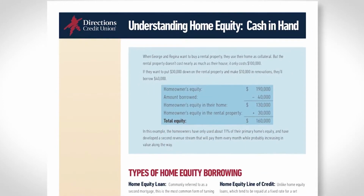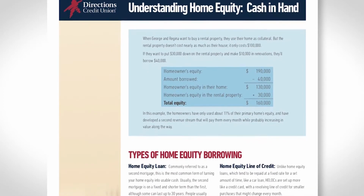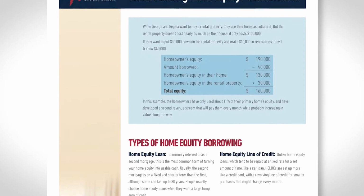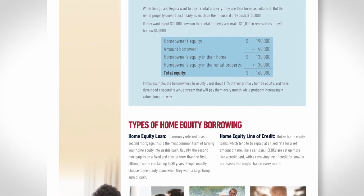And then the LOC part of this means the line of credit. And when we're talking about a line of credit, we're talking about a kind of loan that isn't advanced all at once, but can be advanced in pieces as the homeowner needs the funds. So it's a credit line, so home equity line of credit. Any homeowner who has equity in their home should be able to qualify for this type of loan, pending credit.